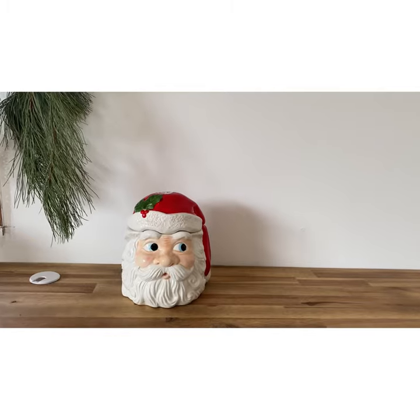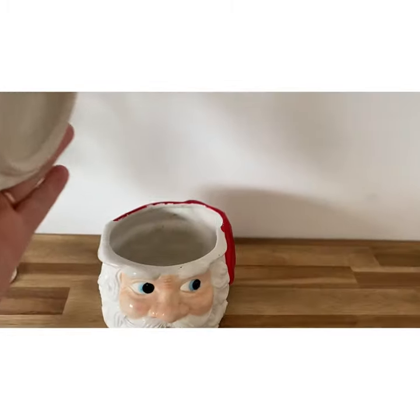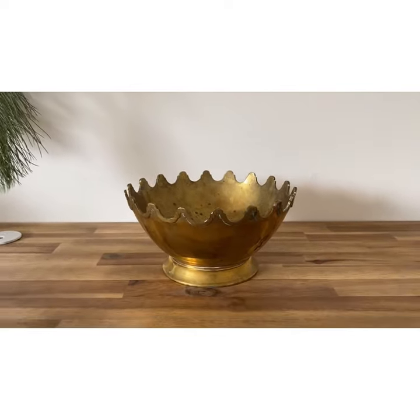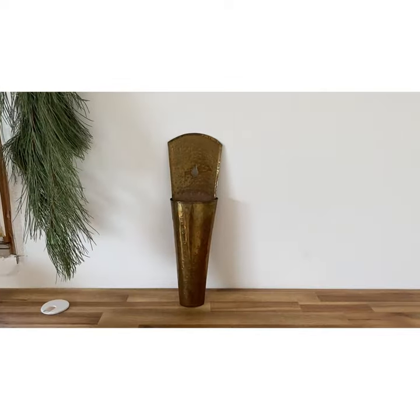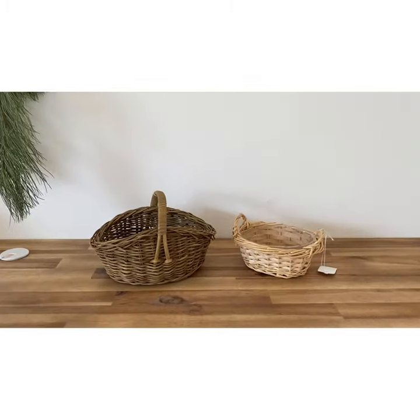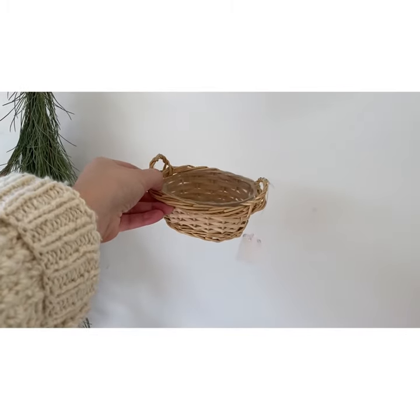And I also found this really cute Santa cookie jar. I'm not sure if it's vintage or not, but I need more Christmas decor. So I got it. And then I also got this brass bowl. I love the edging on this one. I also got this brass matchstick holder, but I feel like you could also put dried florals in it. And then I always buy these mini baskets for my daughter's play kitchen or for her toys.